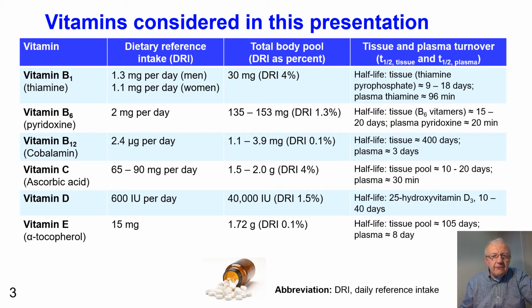I give the daily reference intake, DRI. It is perhaps worthwhile giving this as a percentage of the total body pool of the vitamin, reflecting how quickly the total body pool may become depleted with decreased intake or availability. Note also that for many vitamins, the plasma half-life is much lower than the tissue half-life, indicating that once incorporated into tissues as active forms, vitamins are quite long-lived. But if there is increased renal clearance from plasma, vitamins may be susceptible to wash out from the body.